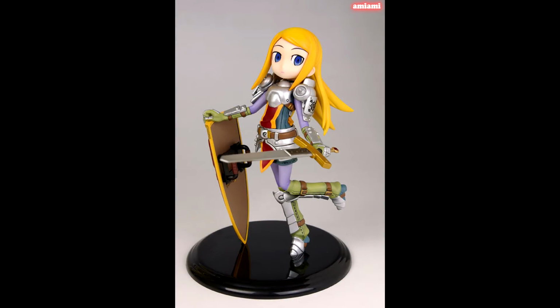The first one up is from Etrian Odyssey. Etrian Odyssey is a game for the 3DS. It's a dungeon crawler game, so you first person dungeon crawl where you just move around in first person and then you fight in first person too, so you see the monster only. This is the Paladin Girl and it's from their treasure figure collection, so if you're a big fan of Etrian Odyssey, I suggest you take a look at these.